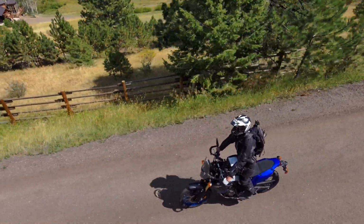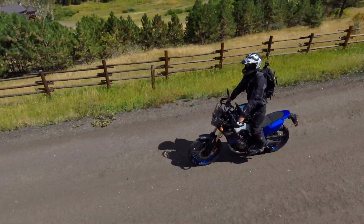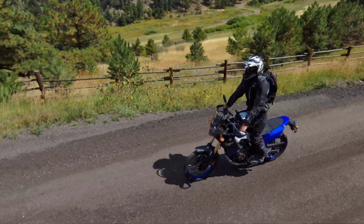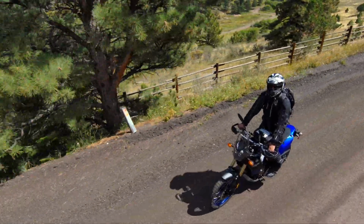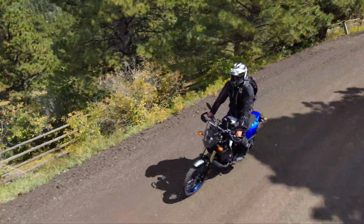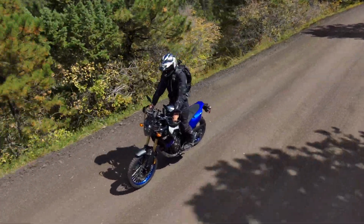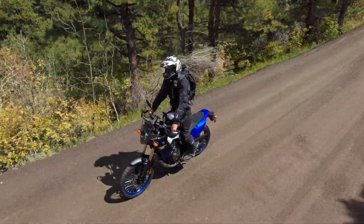But I find the riding position to be fine. I actually find it to be quite slim when I'm on the bike. My knees are able to tuck in here, no problem. And there's plenty of room on that seat. Looking at the cockpit, I found it to be very comfortable. The only thing I would change in the riding position is raising these handlebars a bit.